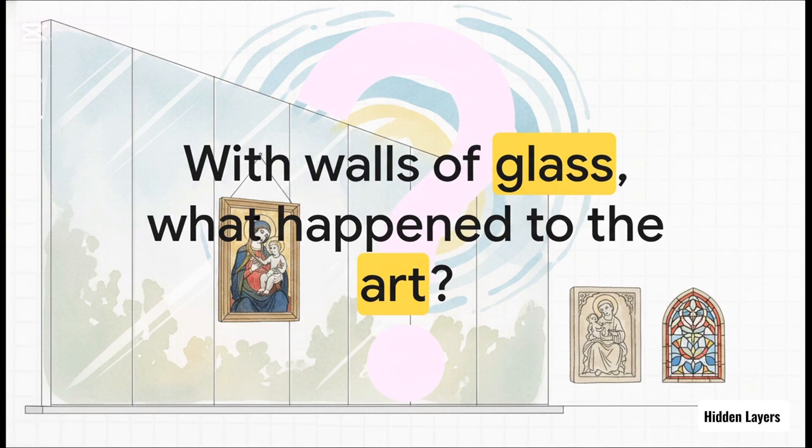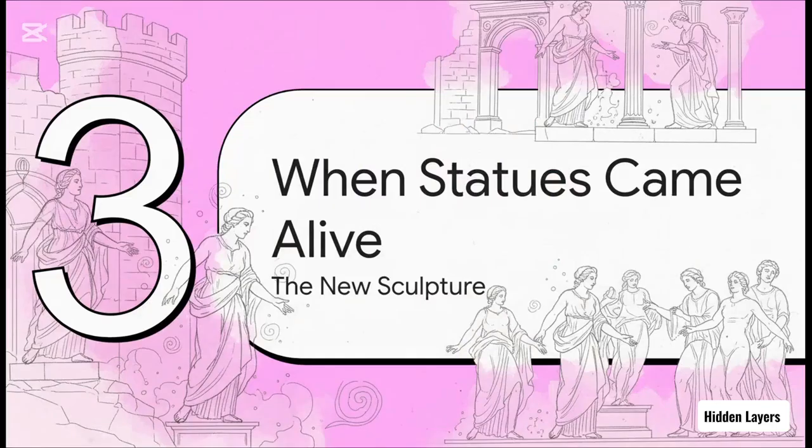But okay, this created a brand new problem, right? If your walls are now basically made of glass, where do you put the art? You see, this huge architectural shift caused a massive ripple effect that would change sculpture and painting forever. With the walls suddenly transformed into glass, sculpture had to find a new way to exist. And this was the moment when statues really truly came alive.